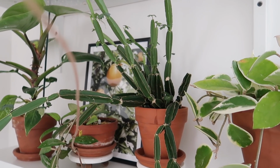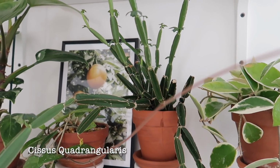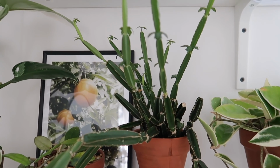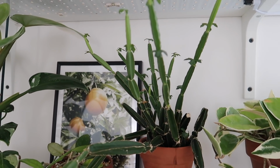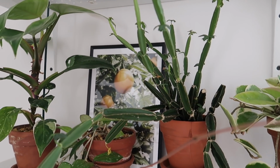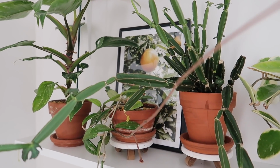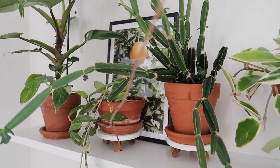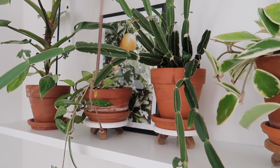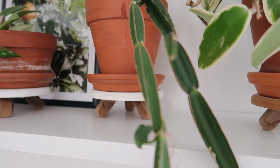The last plant that I want to highlight is the Cissus quadrangularis. I think this is such an interesting looking plant. The foliage is made up of these separate segments that resemble arms reaching out to you. The texture is very tough and hard, which is so different than all the other types of cissus that I have grown. I find that this particular type of cissus does enjoy brighter light conditions, so I have it currently growing under grow lights on my bedroom plant shelf.